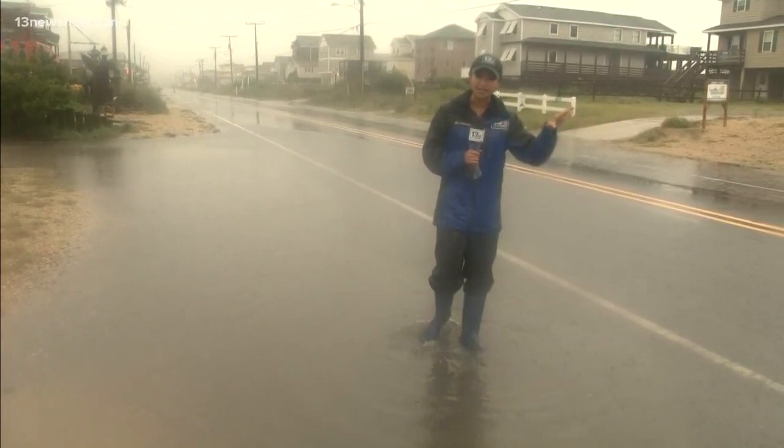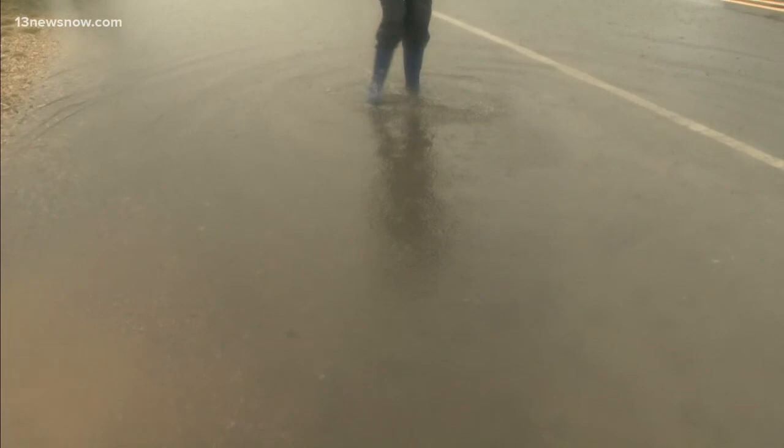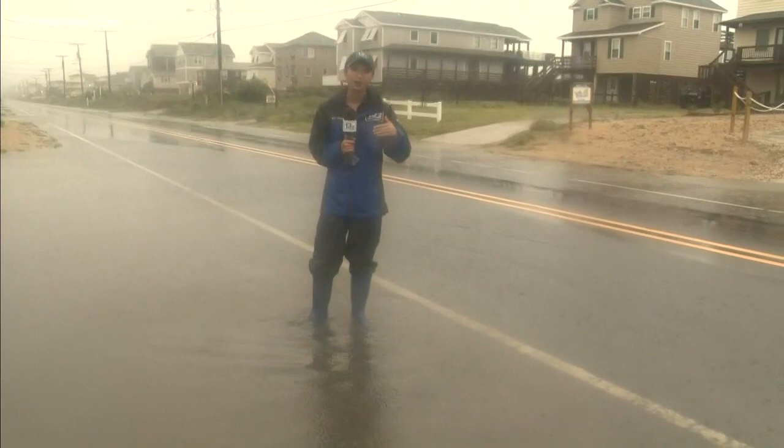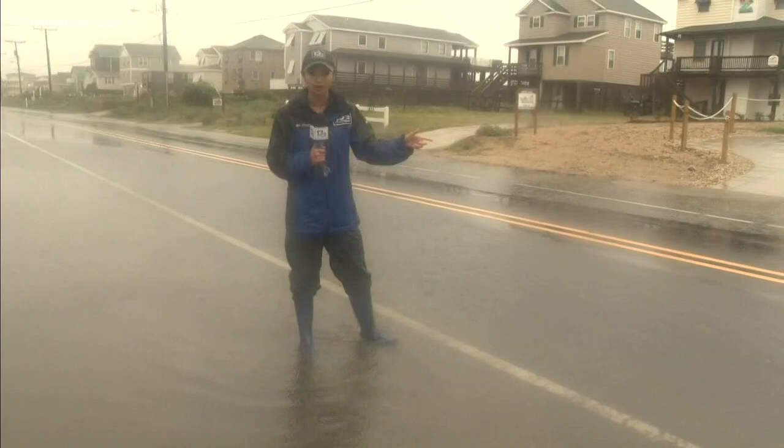So we're on NC-12 in Kill Devil Hills. This is the extent of the conditions that we're seeing, just a few inches of water pooling on the side of the road. I'll say we were surprised this morning just seeing this is about it. I mean, we started in Nags Head. We drove along South Croatan Highway up towards Kill Devil Hills. There was no flooding, no roads closed. We pivoted over here to NC-12, and this is about it.